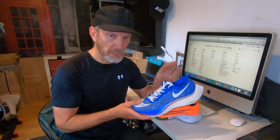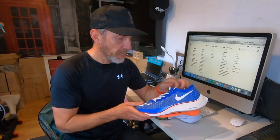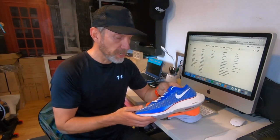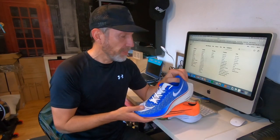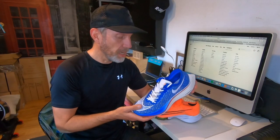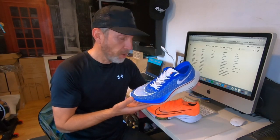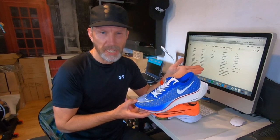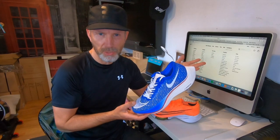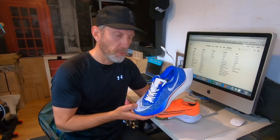The lockdown was good, didn't have to mess around with that. The only thing you have to do is obviously make sure the tongue's in straight, but I'm used to that, same as my ZoomFly SPs. There was no slippage, they came up true to size. All my Nikes are a size 11, except for my Wild Horse 6s, which I tend to go half a size up on trail shoes, because I was always recommended to do that, and that seems to work well.